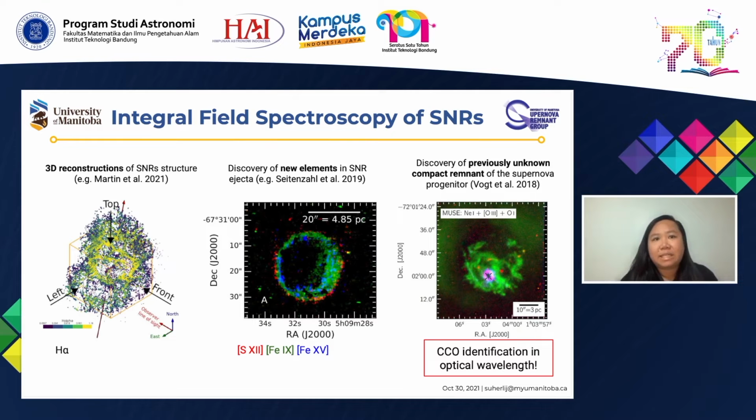Another one is in 2019, Xiaodan Zhao and his group discovered coronal broad lines of sulfur 12, iron 9, and iron 15 in SNR 0509, which allows for the study of shock and pre-shock parameters. And one of the absolute highlights of integral field spectroscopic capability in SNR research is the work done by Fesen et al. 2018. He and his group, using MUSE data, discovered a ring of cold gas in the recombination lines of neon 1 and oxygen 1, here in the pink. And surprise, surprise, in the center of that ring, there's an X-ray point source. The group also did an energy distribution calculation, and they argued that the point source is indeed a CCO. So this is potentially the very first time a CCO has been identified at optical wavelengths.